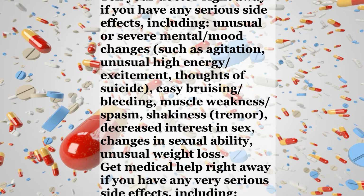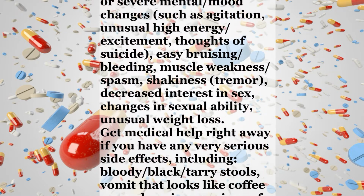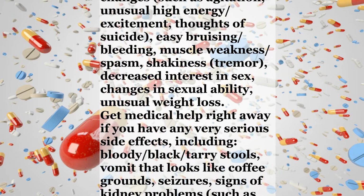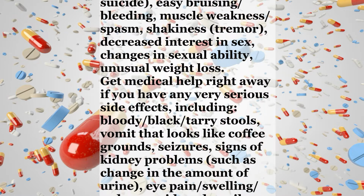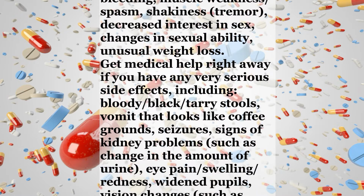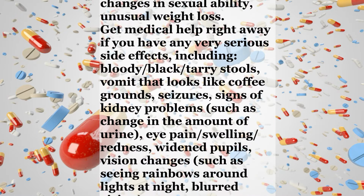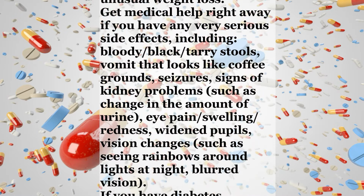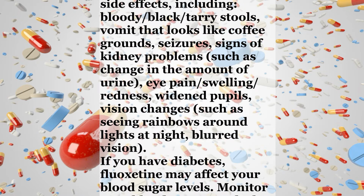Get medical help right away if you have any very serious side effects, including bloody/black/tarry stools, vomit that looks like coffee grounds, seizures, signs of kidney problems, such as change in the amount of urine, eye pain/swelling/redness, widened pupils, vision changes, such as seeing rainbows around lights at night, blurred vision.